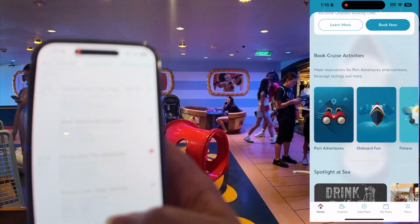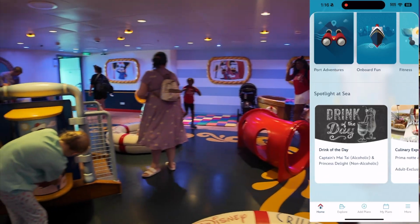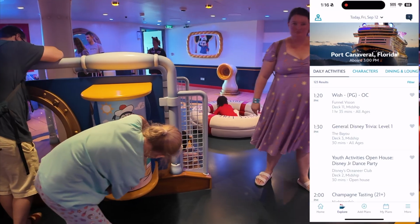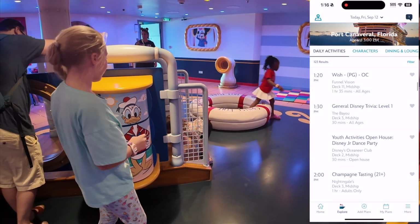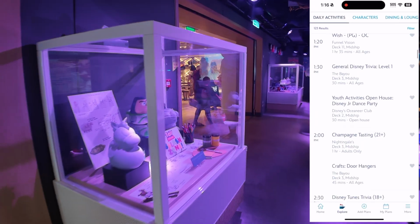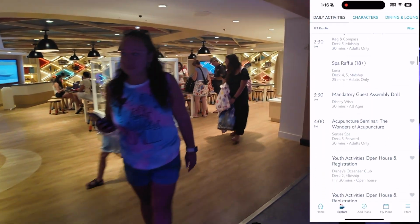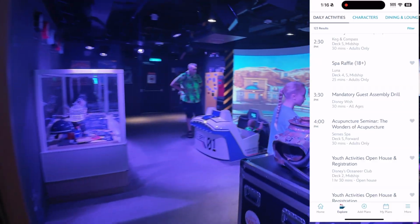It looks like Steve's already hearted some things to do, so Ava's even playing in here. We'll see. I don't know if they'll let Boss play in here, but they should. Oh look, there's a little Toy Story splash zone. I didn't notice, I walked right by it.